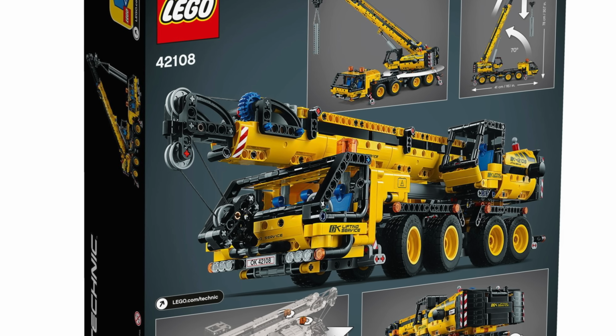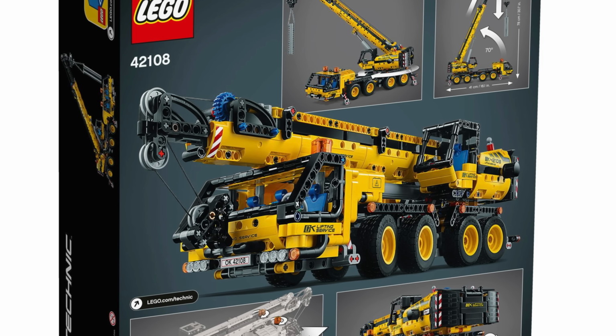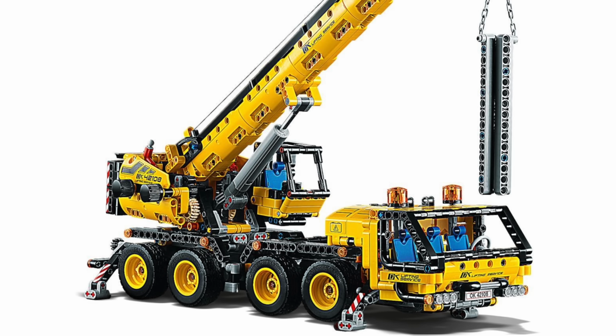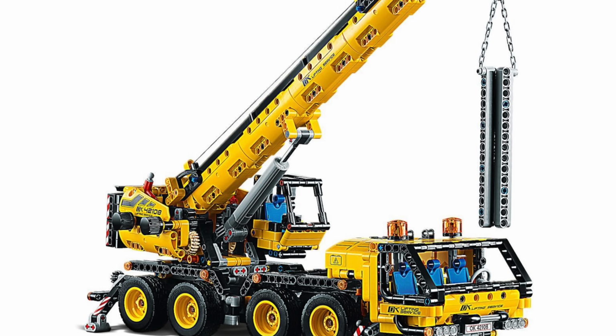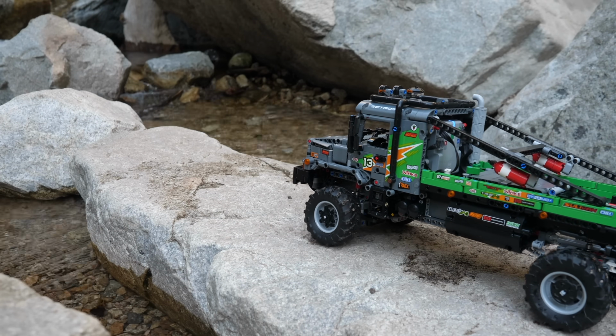Both retailed for $100, and of course, we have to take inflation into account here. The new one actually came with 3 more pieces, and remember that panels are much larger than your average Technic piece, so maybe the new one is actually a better value for your money, speaking purely from a parts perspective and ignoring the functionality.